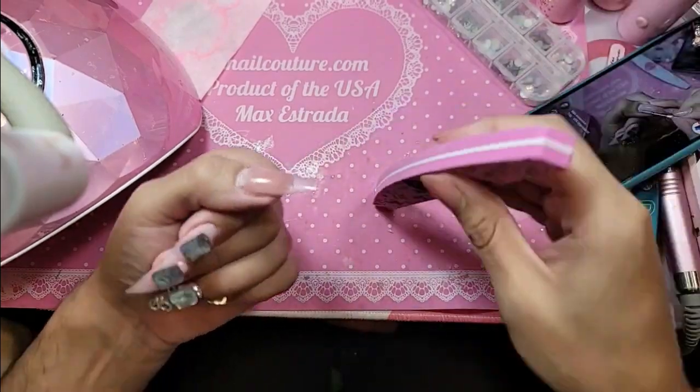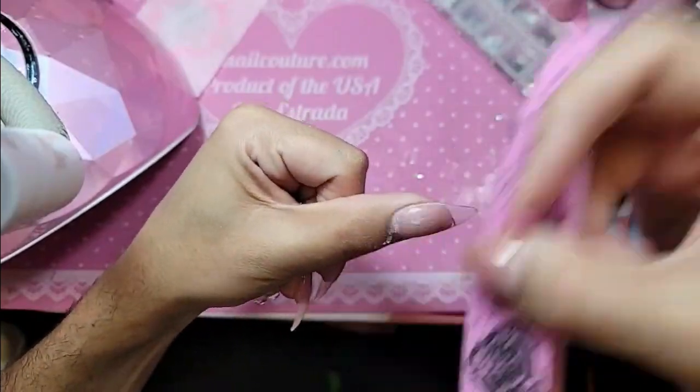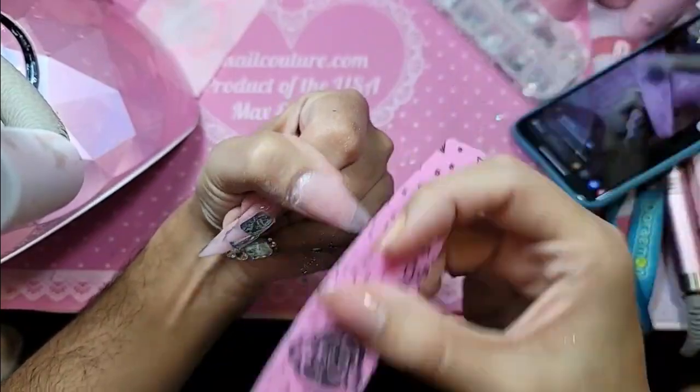Beautiful. So let's go in with the smoothie buffer, remove the entire shine surface off the top of the 123 Go, so that way we can overlay it with a pink number 12. I'm sorry, not number 12, number 9.